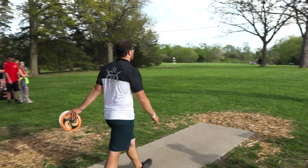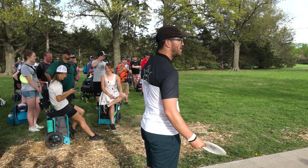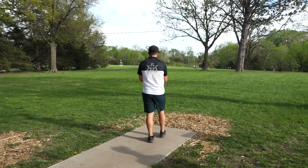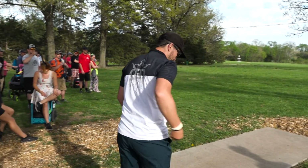shot. Eric deciding between an enforcer and a felon here. Certainly shapes well for a forehand. Looks like instead he's going to go with a backhand. Force this disc over to the right just a little bit and count on the stability to come back to the left.